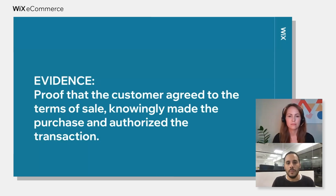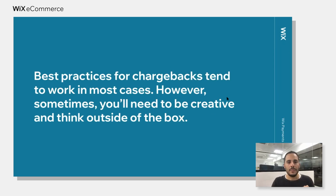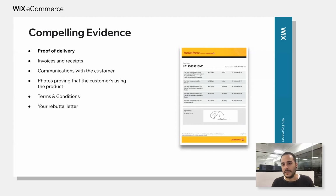In general, you're hoping to show proof that the customer agreed to the terms of sale, knew what he or she was doing in making the purchase, and authorized that transaction. I'm going to show you some of the best practices that work in most cases, but remember, every chargeback is unique, so be creative and think out of the box on how to prove your claim. Proof of delivery could be many things, depending on the type of product or service. If it's a physical good, then shipping confirmation, ideally signed by the customer, is one of the strongest proofs you can use. But in general, any proof that indicates that the customer received the product or service will be quite good evidence.